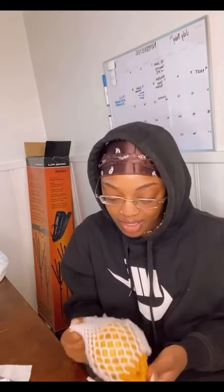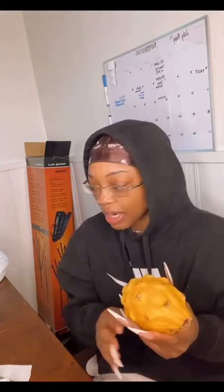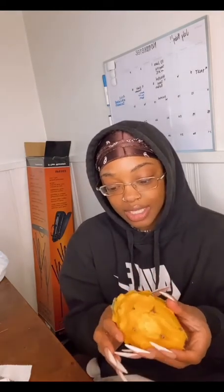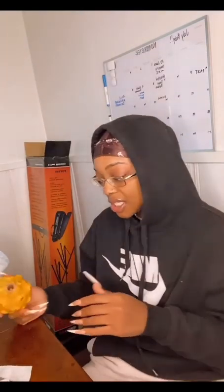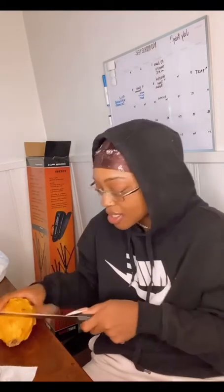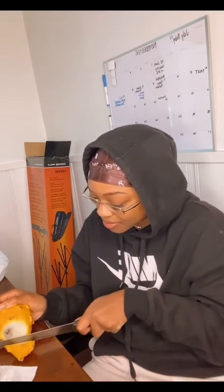Here we go. Now, this one look cool as fuck. Okay, now. I feel like this is a dragon fruit, right? I hope so. I think it's white on the inside. There's one that's pink on the inside. I don't know what that is. Let's see, y'all. I'm excited. I'm only going to cut it at the tip because I feel like I'm going to like it. It looks really good from what I see.